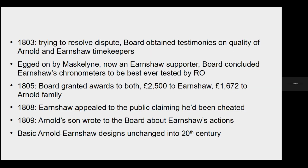Eventually the board tried to resolve this dispute and obtained testaments from ships' captains and agents on the quality of Arnold and Earnshaw chronometers. Egged on by Maskelyne, who was now an Earnshaw supporter, he didn't keep friends very long. The board concluded that Earnshaw's chronometers were the best ever tested by the Royal Observatory.